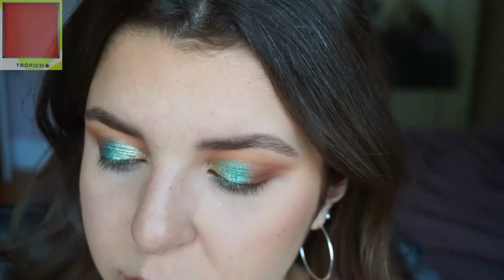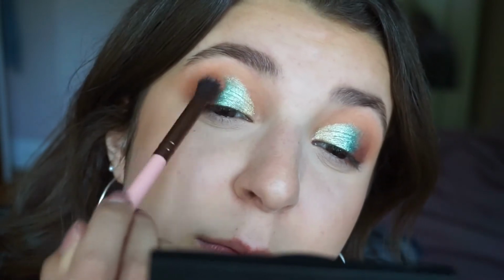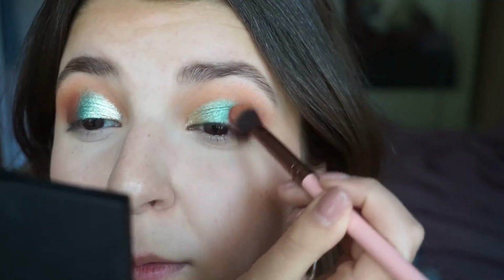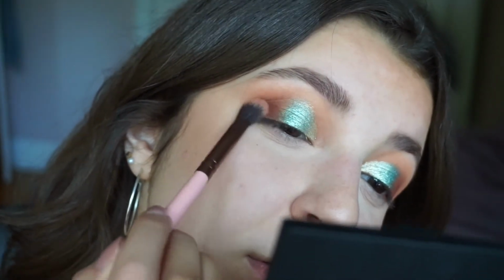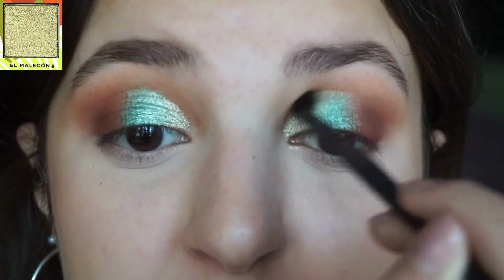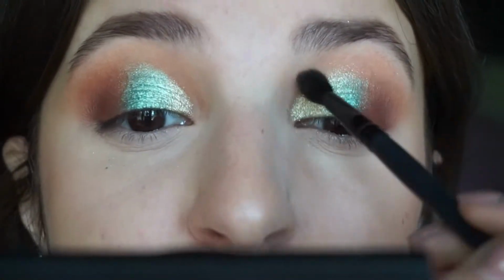Going back in with Tropico, and I just want to mesh the last shimmer with all the mattes. And it really deepened up the outer corner too. Maybe taking a little bit more of Cafecito, just to deepen it up in the slightest, because it made it more vibrant. I want to really blend out these colors here. Okay, I'm trying to take Alamar and buff this edge, which I think is working.